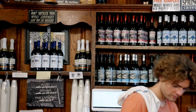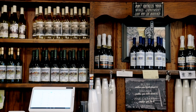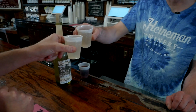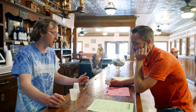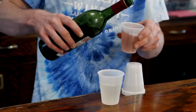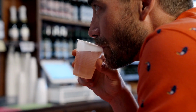So what do you specialize in as far as wine goes? Typically a lot of Ohio wine drinkers are sweet wine drinkers, but we do have some mediums and even some dries for the people that like the drier wines. Our most popular is our Pinkataba. It's a semi-sweet pink wine made from a blend of the native Concord and Catawba grapes. That's really good. Hints of green apple.